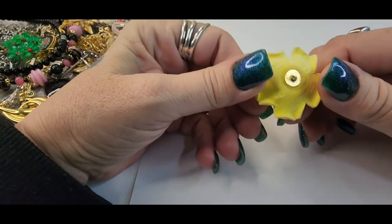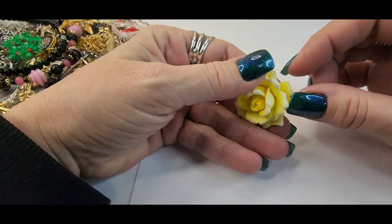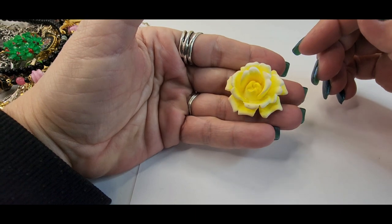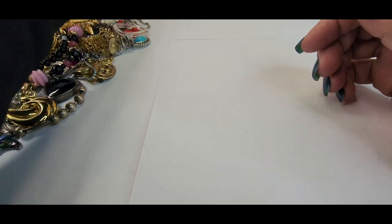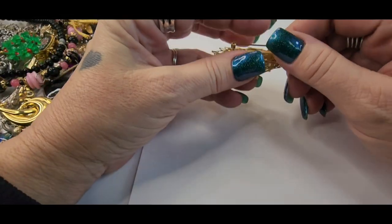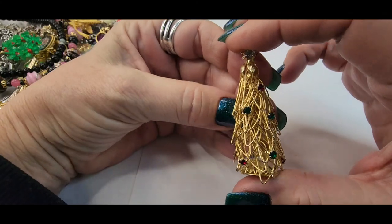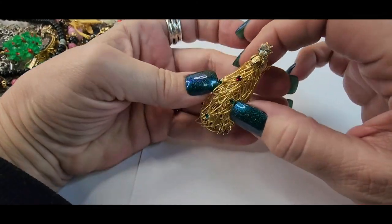All right, we got just a little flower. It looks like it used to be an earring. That would be a good crafting piece. My one daughter-in-law has just started making the Christmas trees and the little art pictures and stuff out of jewelry, so that's something that would be cute for her.